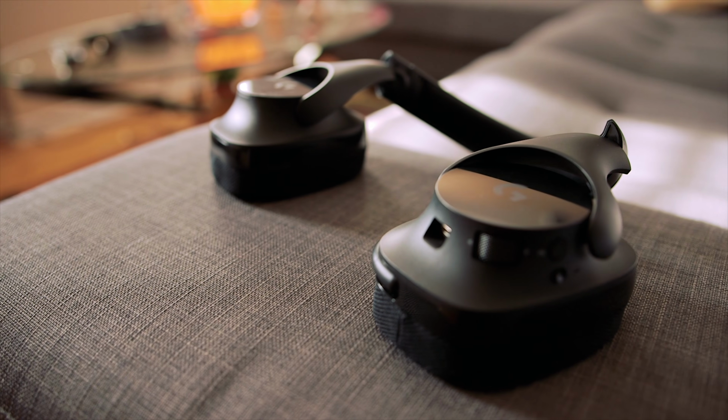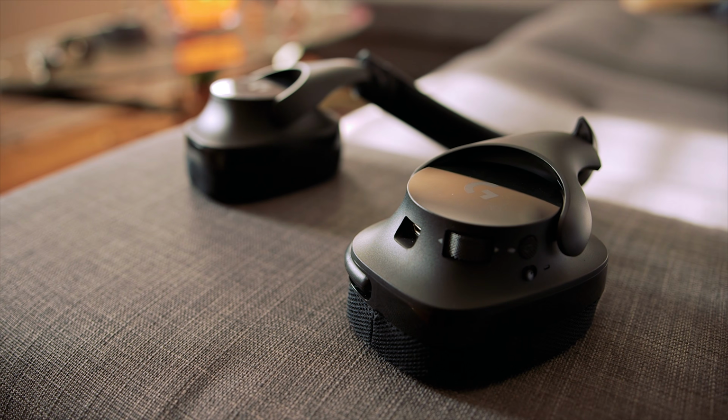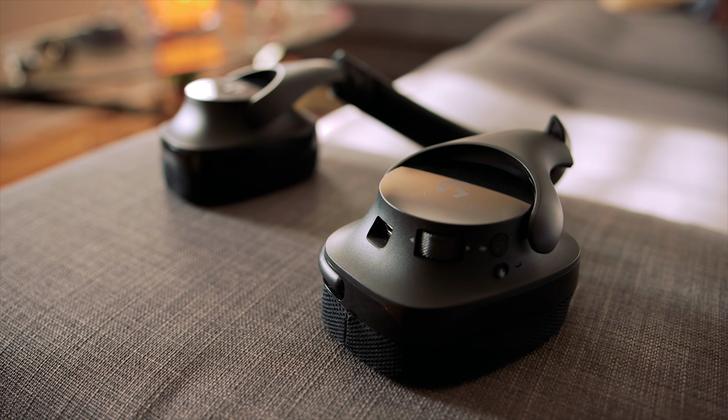The pads are also washable, which is awesome, and over the course of testing the G533, I didn't experience any sort of head fatigue because the clamping force was just perfect for my taste. The ear cups can rotate 90 degrees, and if you know me well, I love this feature because when I'm resting these around my neck, having them laid out flat gives me more room to move my head around.